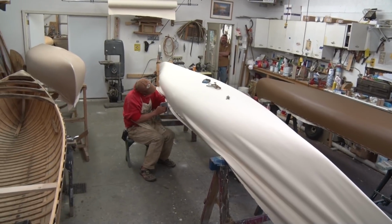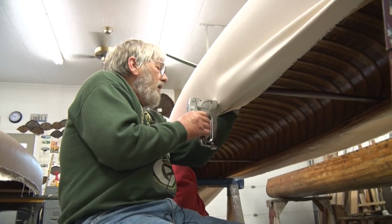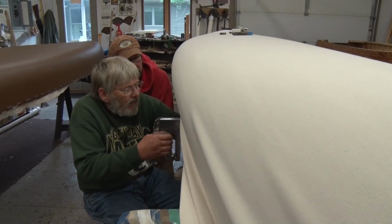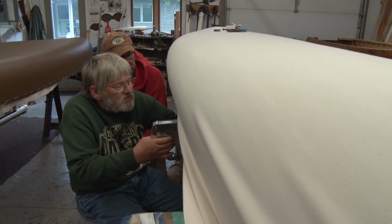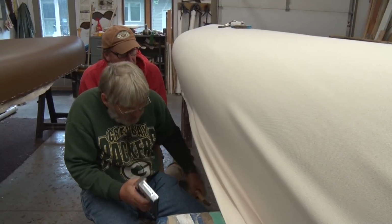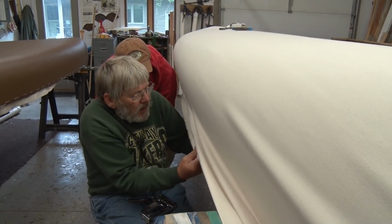The traditional method would have been to use brass tacks. That's what they would have used in the factory. This is easier, quicker, especially for one person. You just want the teeth on that tool to grab the canvas. Yeah, sometimes they go all the way through, but you don't have to. It's just something for you to grip.